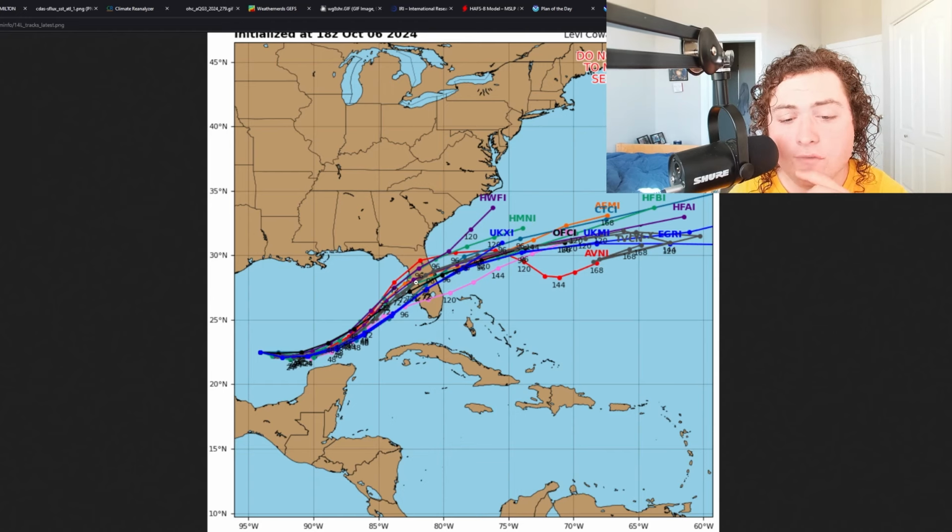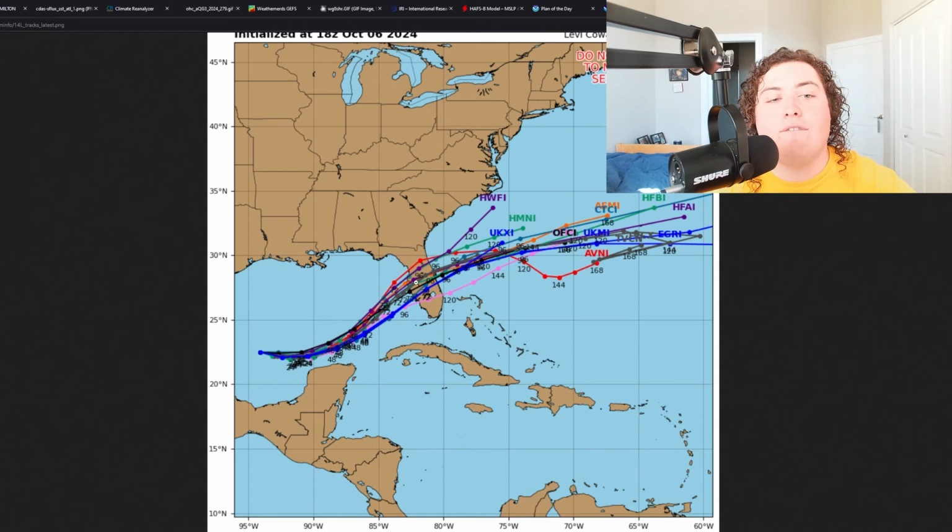And part of the reason for this northward shift is because of how fast the system is intensifying. The faster these hurricanes intensify, the further away from the equator they tend to go. It's called the Coriolis effect, where basically if you have enough rotation, and due to the Earth's rotation, you have a system that's rapidly intensifying, it gets pulled away from the equator and towards the poles due to Coriolis.